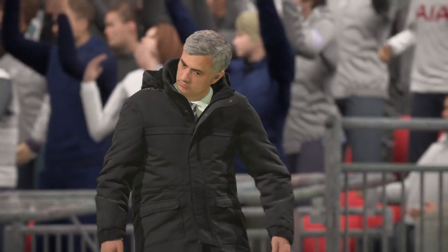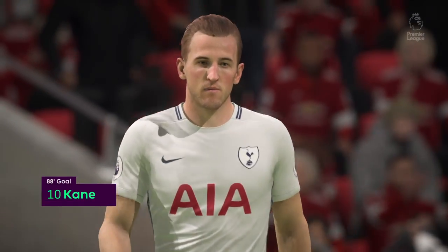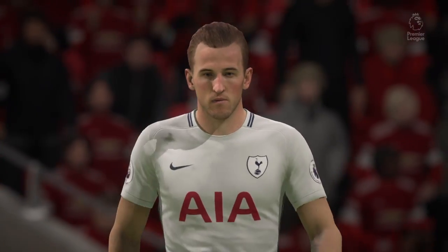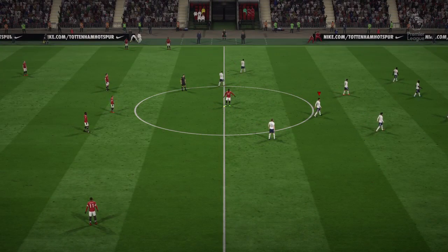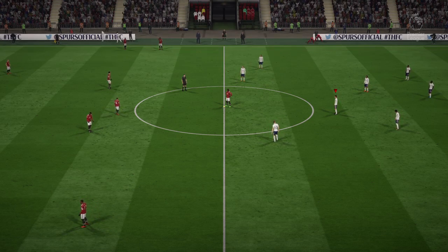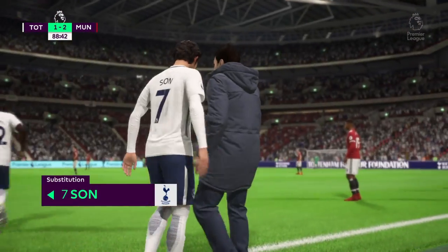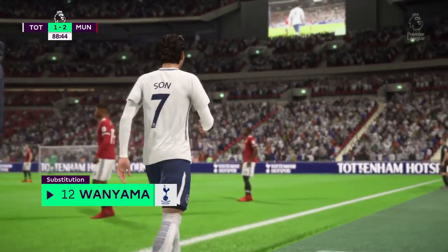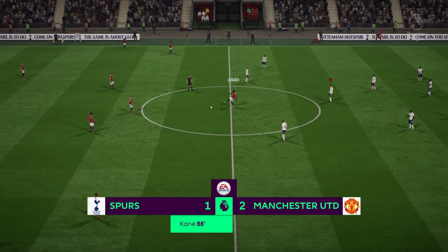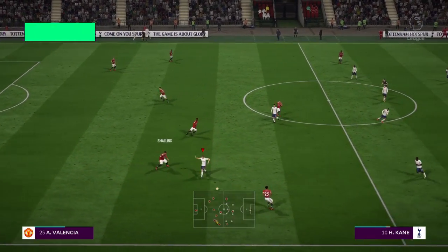Cause for concern for this manager. I think I saw him glance back to his substitutes having conceded that goal. Substitution for Tottenham. One of the backup brigade is going to have a chance centre stage. Off we go again, 2-1. Goal for Tottenham Hotspur. Number 10, Harry Kane.